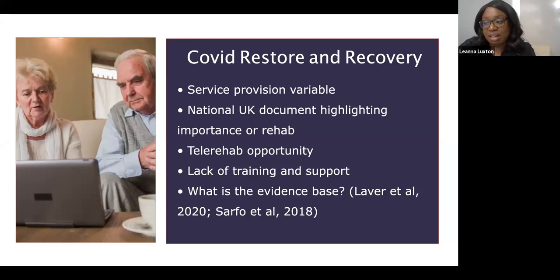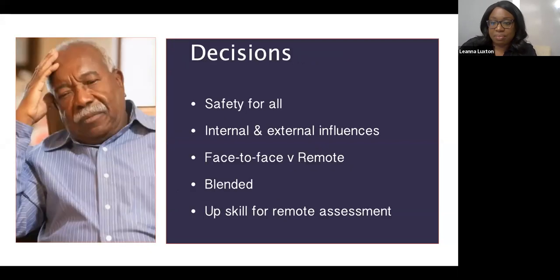However, there has been a lack of training and support, and also a lack of dissemination of the available evidence base. And so as teams, we've had to make some fundamental decisions. How do we maintain safety for everyone involved, for staff and for patients? And what are the internal and external influences on that? How confident do I feel as a therapist to do it? And do I have the software, the hardware, the ability, the environment to be able to provide an excellent service?